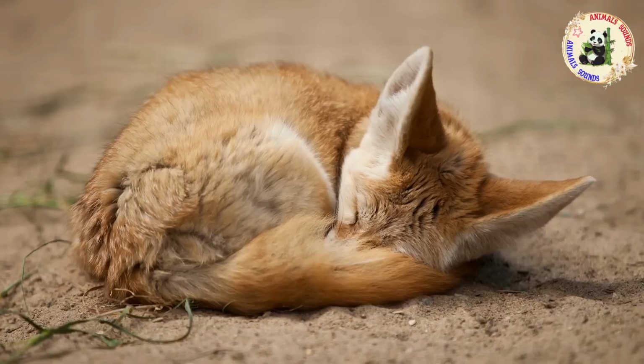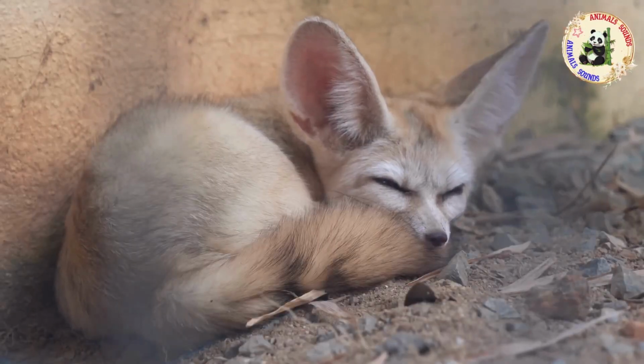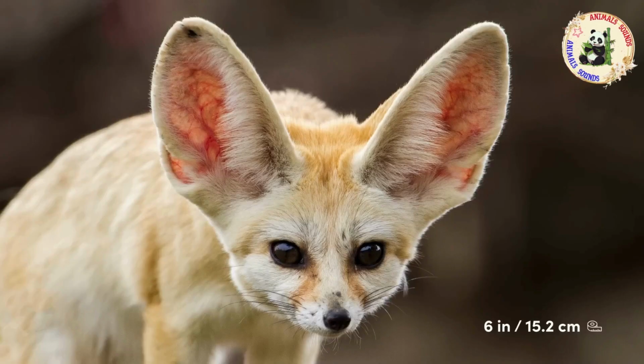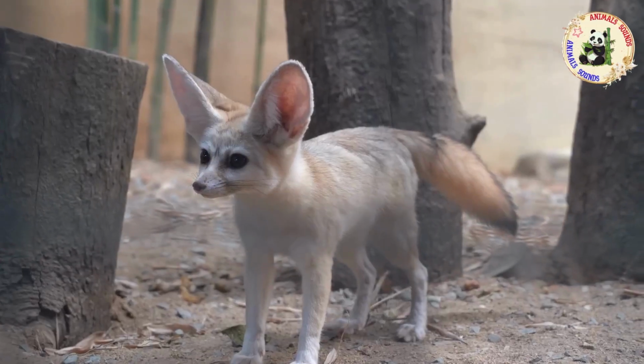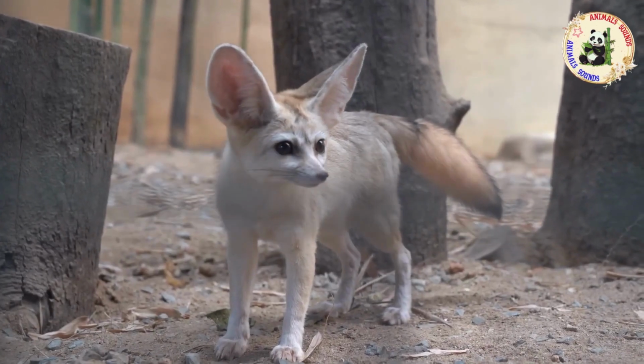Like many foxes, fennecs are nocturnal, spending their days escaping the sweltering heat in their underground burrows and emerging at night to hunt. Their large ears, which can measure up to 6 inches long, are dual purpose. They dissipate heat, allowing them to control their body temperature in the desert environment, and also serve as a listening device, allowing them to detect the movement of their prey underneath the sand.